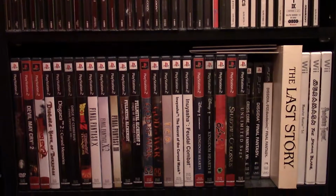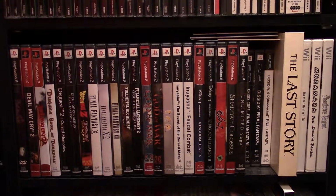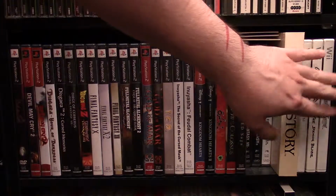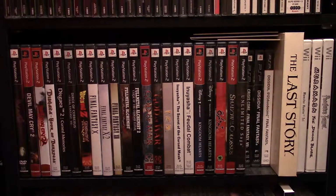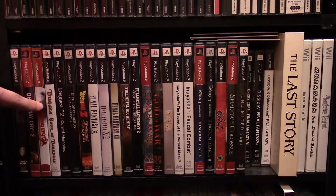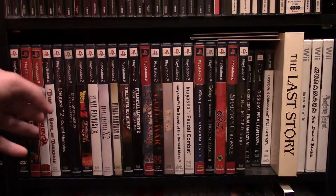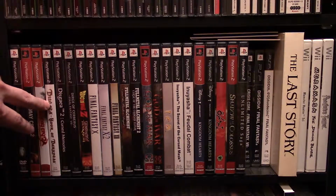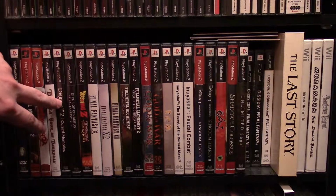Alright, moving on down, I have my PlayStation 2, my PSP, and my Nintendo Wii games. Starting over here on the left, I have the Black Label of Devil May Cry, the Greatest Hits version of Devil May Cry 2 and Devil May Cry 3. Devil May Cry 3 is, of course, the special edition. The rest of these Black Labels, beyond that, would be Disgaea Hour of Darkness, Disgaea 2 Cursed Memories.